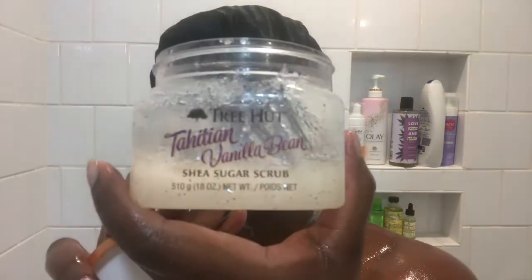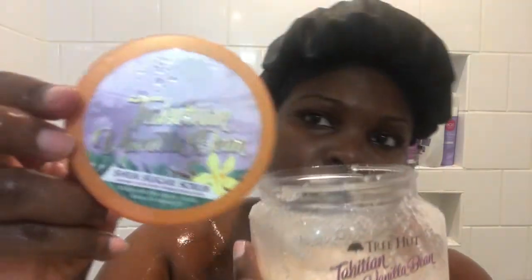So now it's time to exfoliate my skin. I'm using the Tree Hut vanilla bean. I only do this maybe 2 to 3 times a week, especially when you exercise. It's really good to exfoliate. As you can see, that's what I was talking about with my pores. But honestly, no long talking, just exfoliating my skin. I'm gonna take the exfoliating rag and just go over it. I use my hands first and then take the rag and go over my skin. That's it.